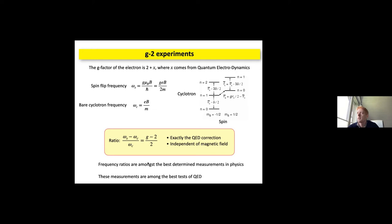The classic example would be atomic clocks today, where you compare essentially a transition frequency in, say, an aluminum ion to a ytterbium atom. These are known to about 17 or 18 decimal places or so. These are really remarkable measurements. In these cases here, there has to be a measurement of this bare cyclotron frequency and the spin flip frequency. These measurements are made at the level of 10 to the minus 12 or so, but still it's a remarkable precision in terms of the accuracy.